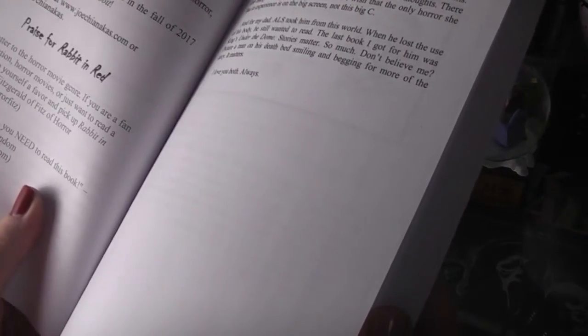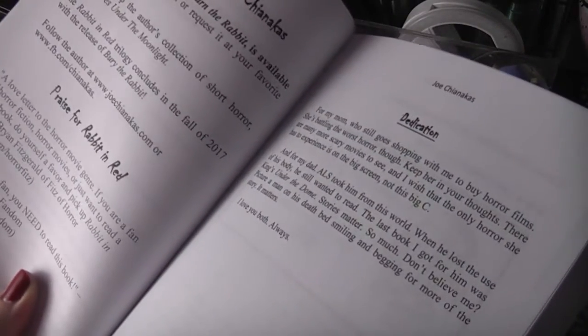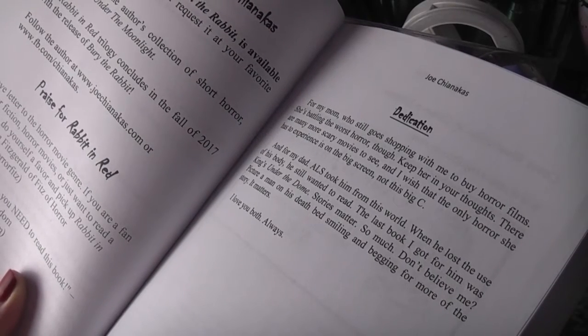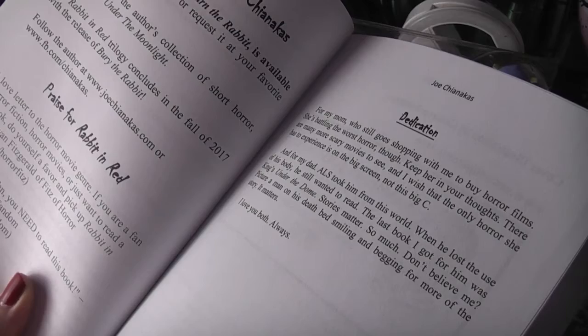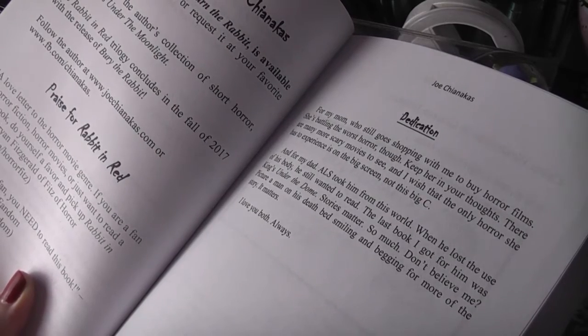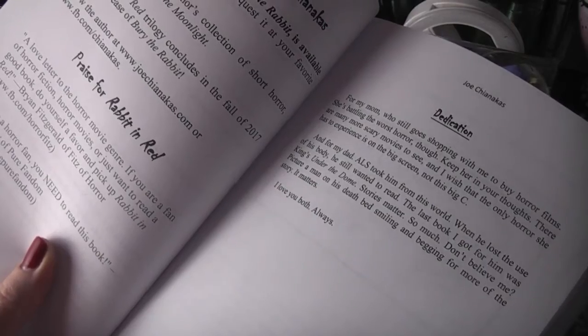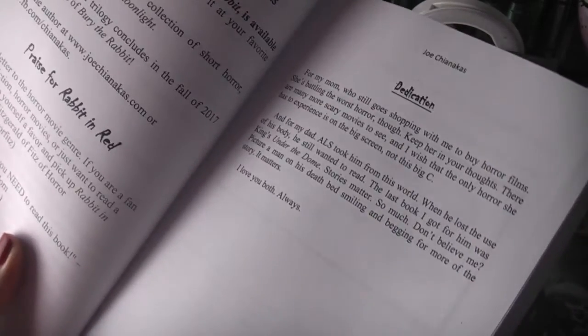There's some prayers on the inside, and then it does... Oh, yeah, okay. So it does say other books here by the same guy, which is Rabbit in Red Volume 2, Burn the Rabbit. And you can get it at Amazon and bookstores. And then there's a collection of short horror stories, and they're going to be releasing another one of these called Bury the Rabbit in 2017, which is the conclusion of the actual trilogy.